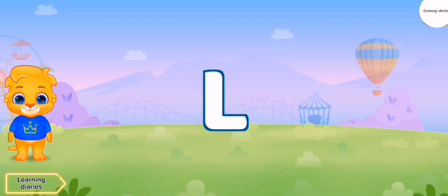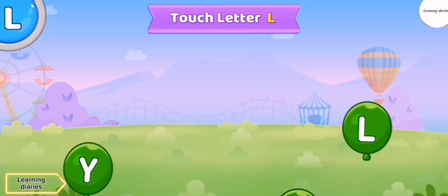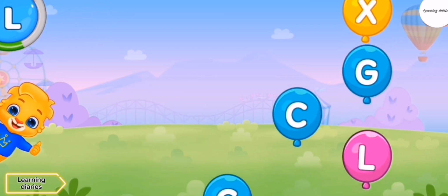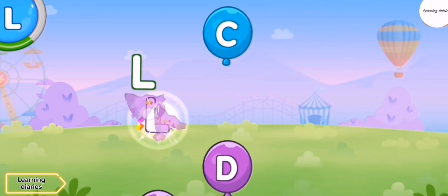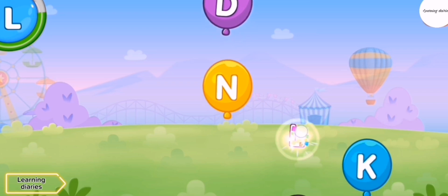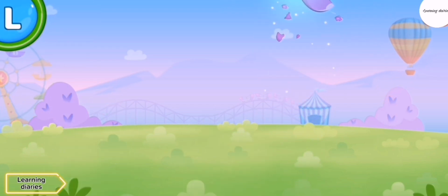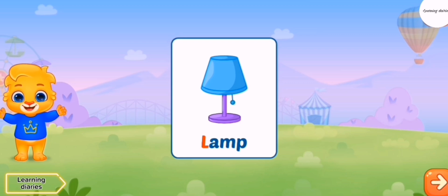L. Touch letter L. L. L. L. L. L. L. Lamp.